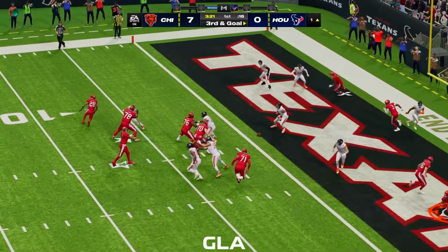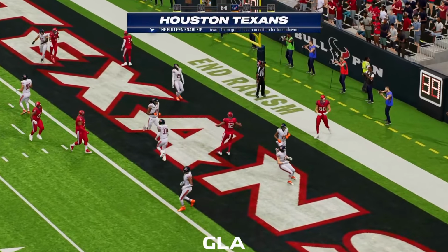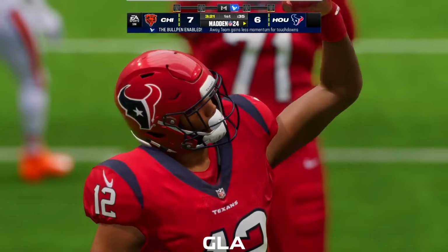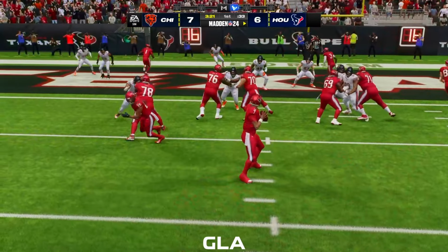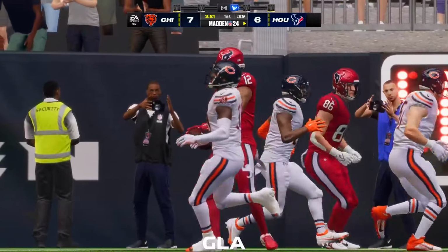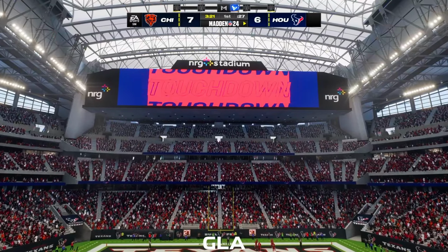3rd and goal, Stroud. And got his man. It's caught. Touchdown, Houston. Nico Collins there to make the grab. And the Texans respond to that opening drive touchdown with one of their own.